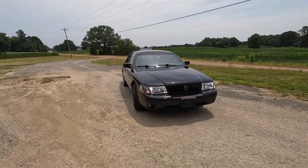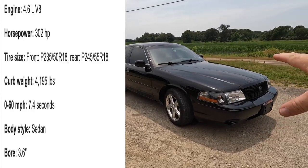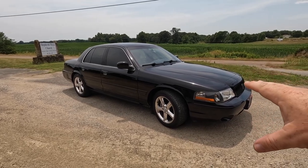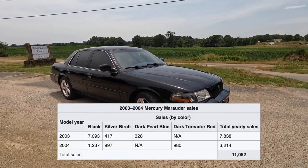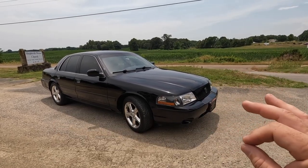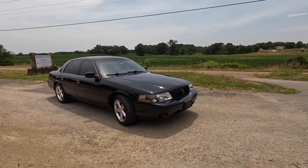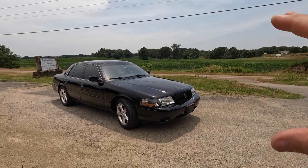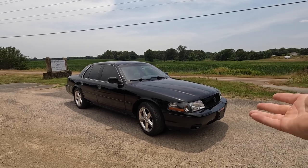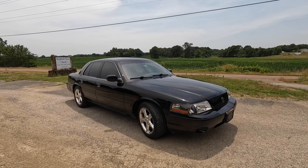All right, boys. So, first time on the channel, 2003 Mercury Marauder. And these cars were pretty limited in production, and very cool. They qualify as a Cool Ford. Now, is it stupid fast or anything like that? No, but it's got a lot of really unique features and touches that just make it a cool cruiser. And you know, 20 plus years later, hey, they're almost classic-ish.